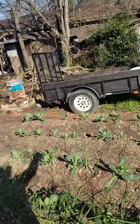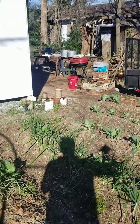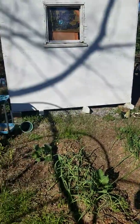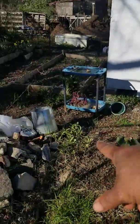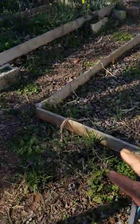Anyway, I'm getting distracted. So tree, bed, tree, tiny house, bed.